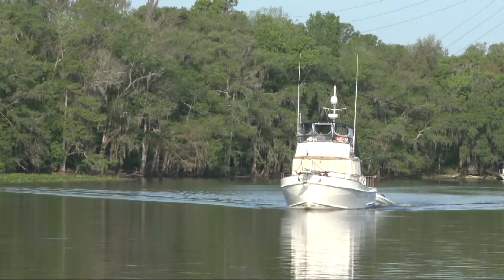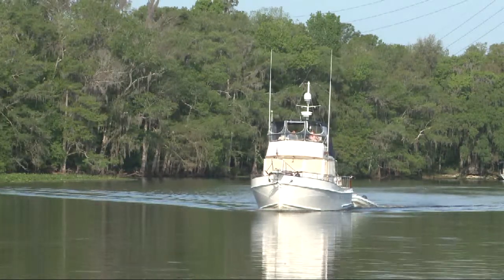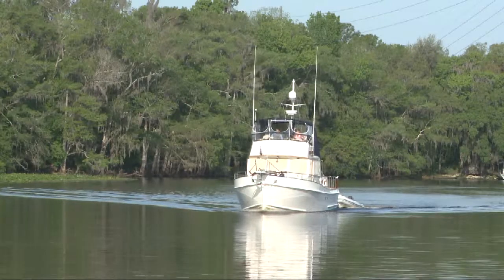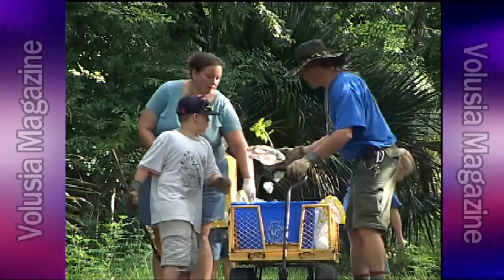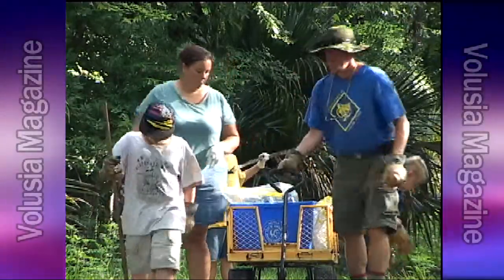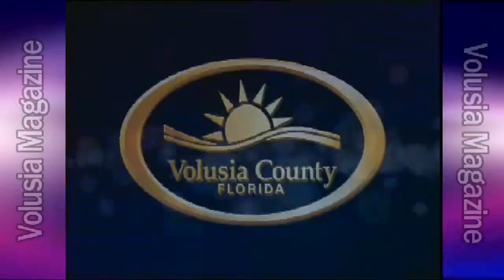The St. Johns River is one of Florida's most scenic water bodies and is the only river in the state with a federal American Heritage River designation. The St. Johns River Cleanup is hosted by Volusia County Environmental Management in partnership with Daytona Beverages, the Florida Inland Navigation District, Republic Waste Services, Waste Pro, Volusia County Stormwater Utilities, and Keep Volusia County Beautiful.